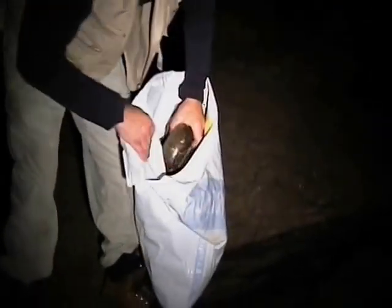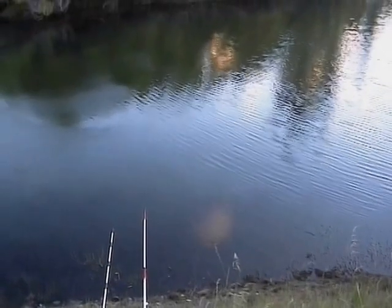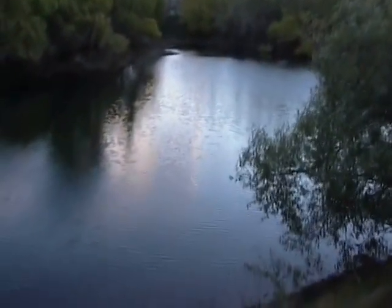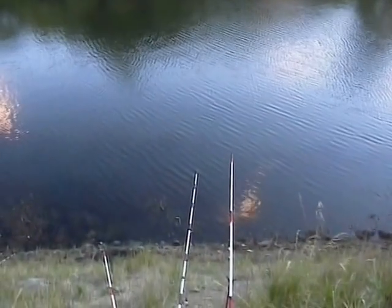It's probably about midnight now, I should imagine. Are you going to take a photo then with the... Yeah. We've dropped onto Nipara Pools near Alexandra. But tonight we've arrived with some fresh beef, chunks of beef, cast in daylight and caught an eel straight away of about 7 or 8 pounds.